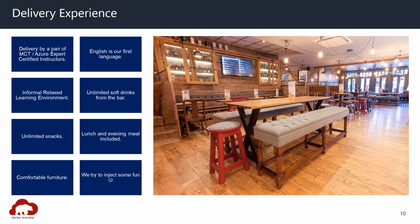So not only have we got access to really good high quality display equipment in there, but we've also got a really comfortable, relaxed working environment. And the best thing about it is there's a bar back there. It's part of the training cost. We're going to provide you unlimited soft drinks from the bar as well. And there's also snacks, and an evening meal and lunch is provided. If you've ever had the chance to go to a Head of Steam for something to eat, try it. The food there really is first class.